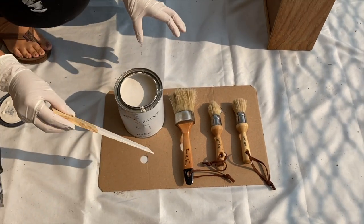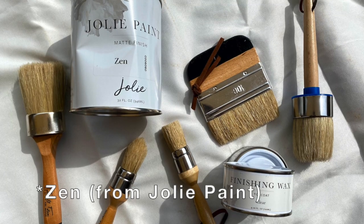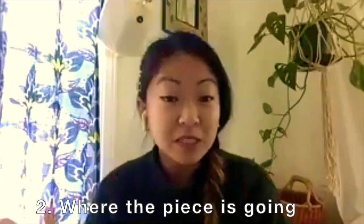So yeah, it was meant to be, because the color that I ended up picking out, the name of it was Serene. So I was like, okay, that helped a lot. So yeah, I would say that's how I started out, the mood of the room, where the piece is going, and that just helps narrow it down.